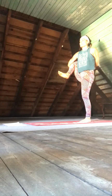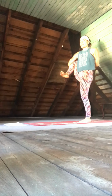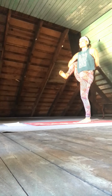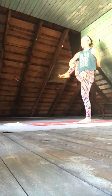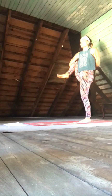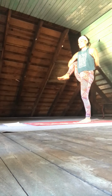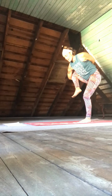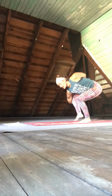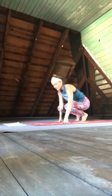When you're up high, finding stability on your left foot. Standing up straight, you can move your right ankle in a circle, scrunching your toes, and feeling playful in this position. Breathing deeply, and then eventually lowering down with control, placing your right toes back on the mat, and releasing the bind. Let's try on the left side.